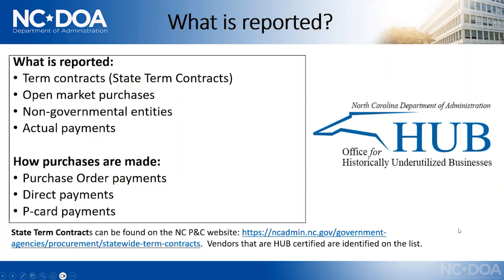So what's reported? We do term contracts, so state term contracts, and open market purchases from non-governmental entities, and we look at actual payments. So we're not looking at, like, a 3-year purchase order and saying, oh, it's a $300,000 purchase order, so I'm going to put $300,000 in there. No, you're just looking at how much was spent in a given year. So how much actually went out to the vendor, not how much you plan to spend with them, but how much you actually spent with them.